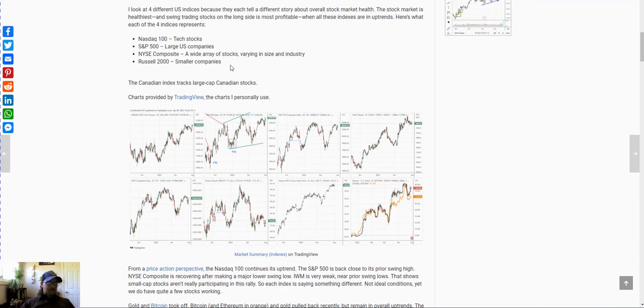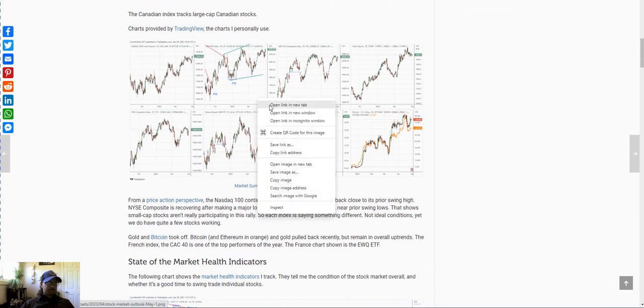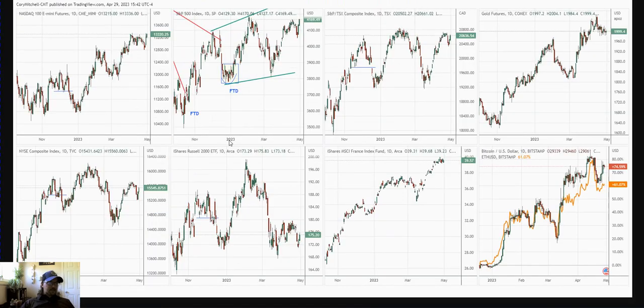I look at several different indices each week to give me an overall view of how the whole stock market is doing. Each one of these indexes looks at slightly different things. We have tech stocks, large U.S. stocks, NYSE composite, just a wide, broad array of stocks from different industries, different sizes. And the Russell 2000 looks at smaller companies. I also have a Canadian index up here and a few other ones which we will look at. So let's zoom in here.